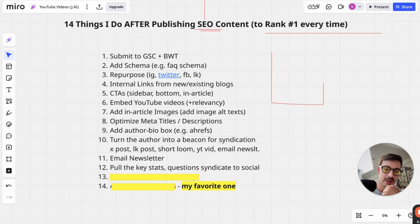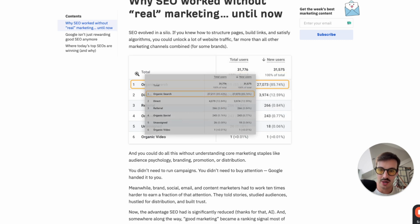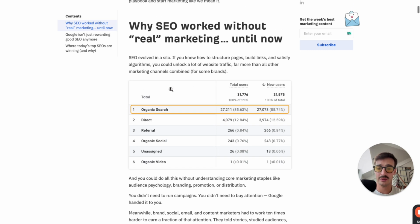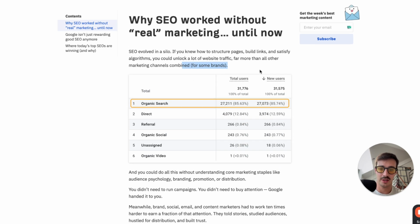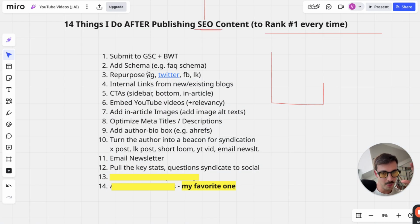Number 12, pull the key stats, questions, and syndicate to social. So again, this goes with number 3 right here. If this was a blog, like this right here, key stats, we just share this on Twitter and say, hey, listen, do you know that most of the organic traffic comes from this page, etc.? Learn more about it here. Super simple. Again, I know I more or less said the same thing 3 times. There's a bit of nuance, it's a bit different.